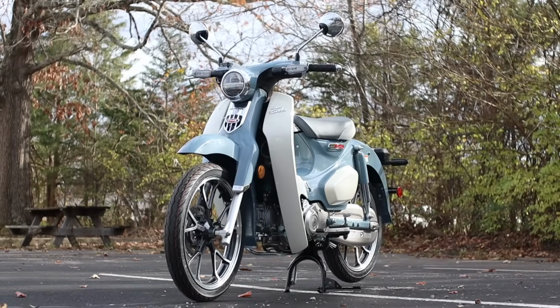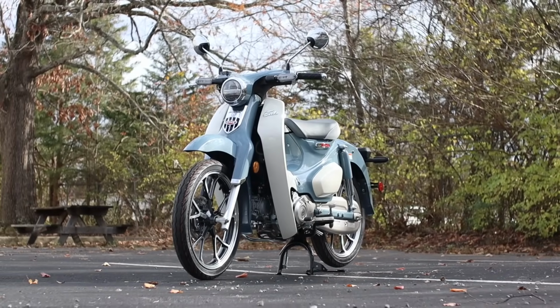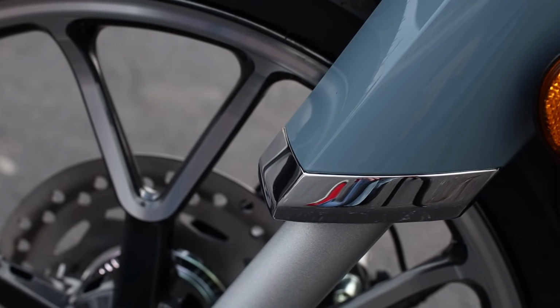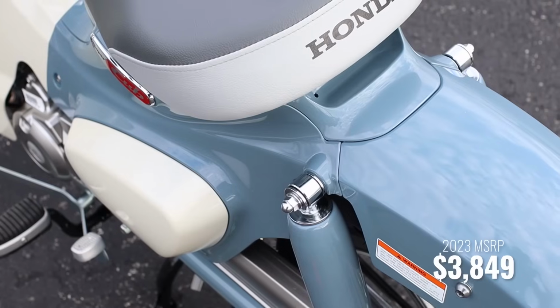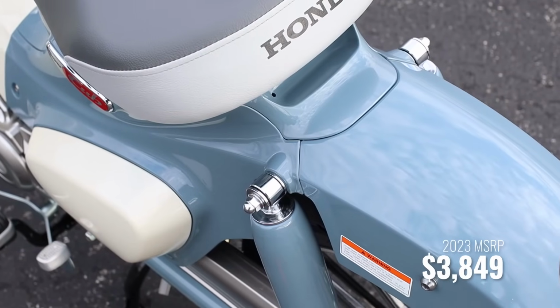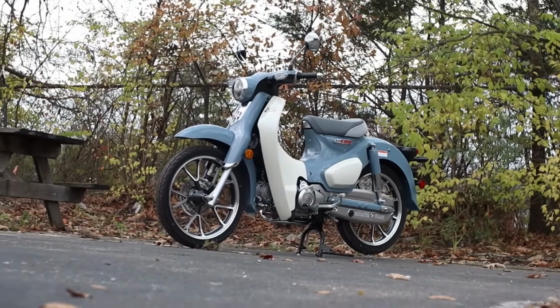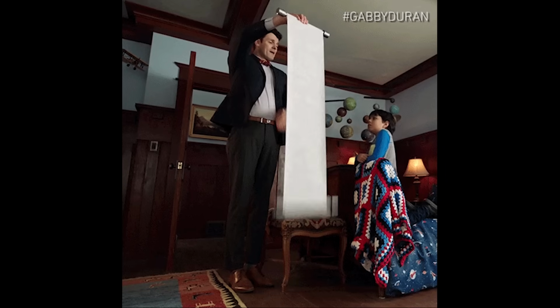Now, what did Honda change for this year on the Super Cub 125? The only changes come in the way of colors and pricing, with Honda bumping its MSRP up $50 to $3,849 for this year. And I'm curious, what do you guys think they should have changed to bring this bike to the next level? And not that you asked, but here's some changes I'd like to see.